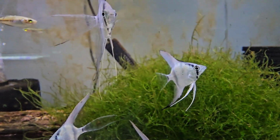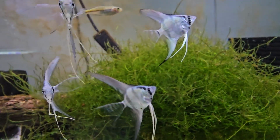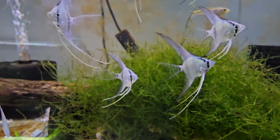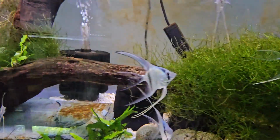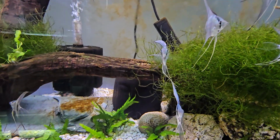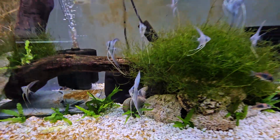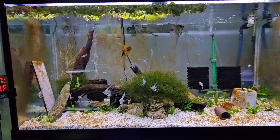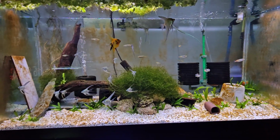So we'll see how they turn out. I'm gonna grow them out and see. Hopefully I get some that are half black. But these guys, the ones with the longer fins, yeah, I saw their parents. They were huge and their fins were just gorgeous. So I can't wait for these guys to grow out a little bit too. But they're doing good. There's a whole bunch in here. I got a whole bunch in the other tank too.